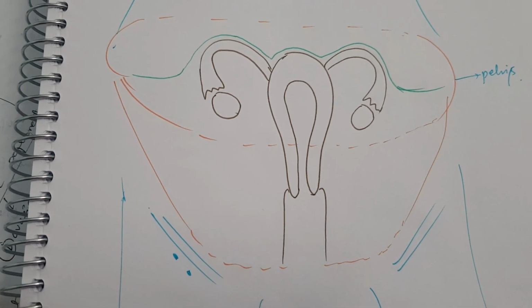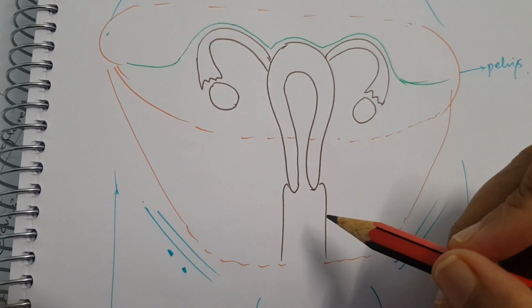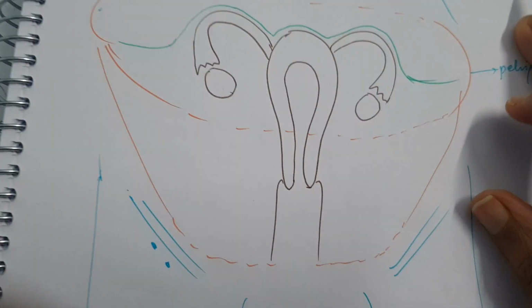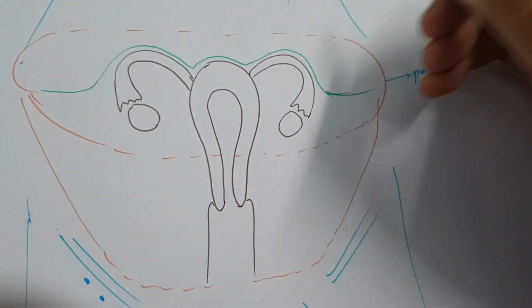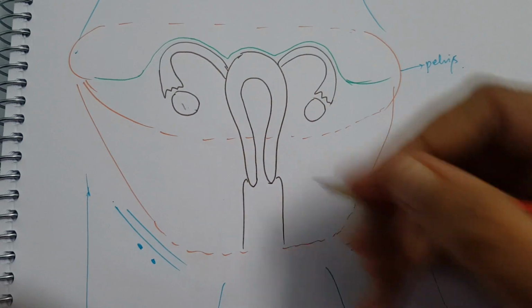So about carcinoma ovary FIGO staging. Stage 1 of carcinoma ovary is usually confined to the ovary or just to the surface. Stage 1 also has 1A, 1B and 1C. Now what is 1A? It's confined to one ovary.